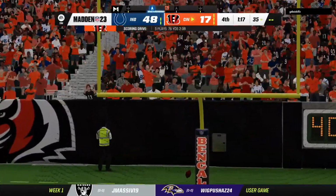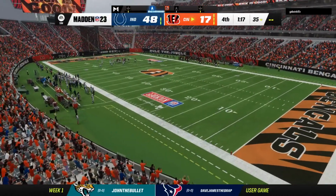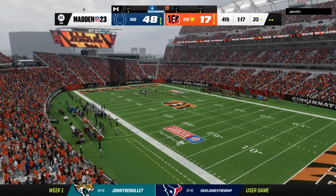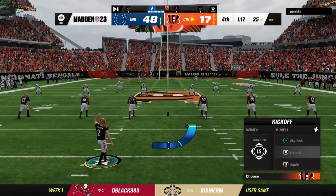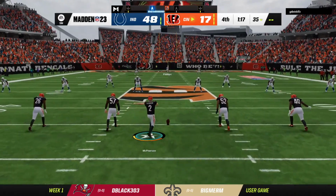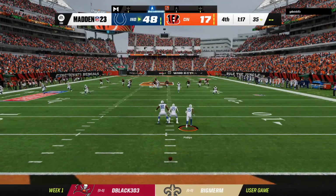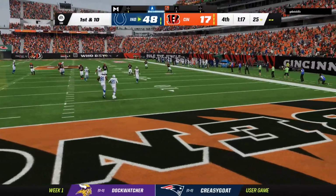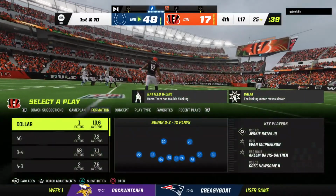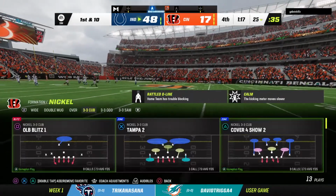Extra point by McPherson. Up and good. As they make the score just a slight bit more respectable here in the final quarter of play. After the touchdown, McPherson on to kick this one away. And that one bounces out of the back of the end zone, so we'll start the drive at the 25 on the touchback.